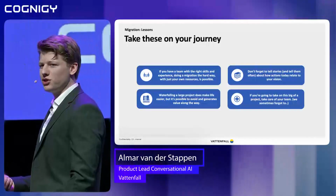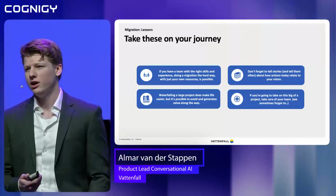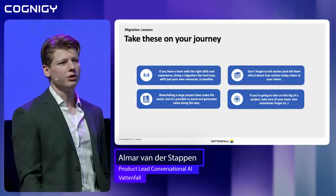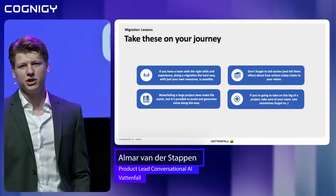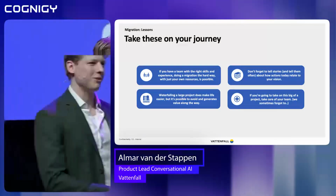And with your team, once you get something done, make sure you celebrate it as well, because these projects are pretty tough on the people that work on them. It's a pretty long haul to move all your content to a new solution like Cognigy. Remember that. If you're going to be doing a project for a year, make sure you give them credit and celebrate along the way, otherwise people are not going to be very happy.